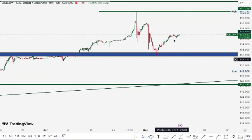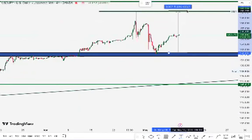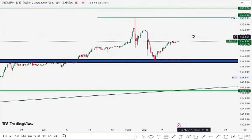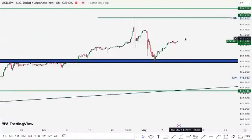All right, so long story short, we are actually still going in for the entire 790 pips on USDJPY. From here to here is about 790 pips, and if you're not in this trade already, it is too late. Okay, so we are actually long this pair at the moment.